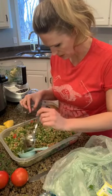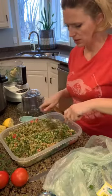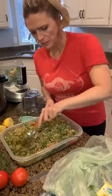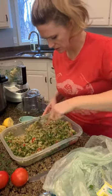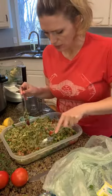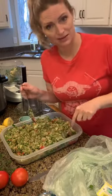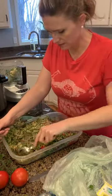So we'll just give it a taste, we'll stir it up, okay? And then we're gonna add sea salt. Different types of sea salt out there. I use pink Himalayan sea salt. I also use Celtic sea salt. I do not use iodine. They add iodine to table salt. I do not cook with that.